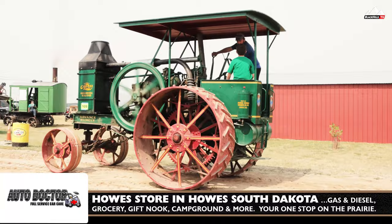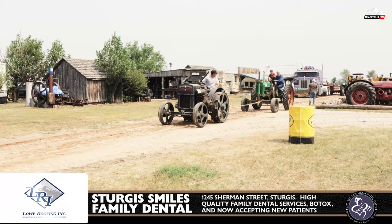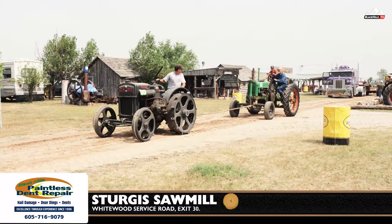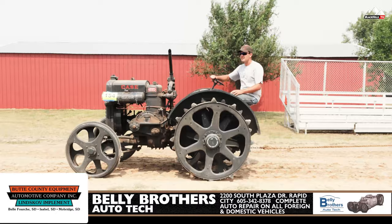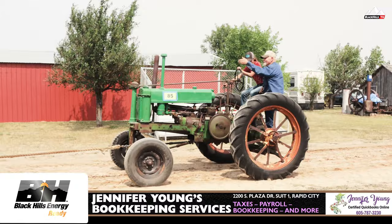First we have a 1926 Model 1220 Cross Motor. This is owned by the Williams family, and Jeremy Williams is doing the driving today. Not going to say anything about a Case pulling a John Deere either, because that's a really tight rope.